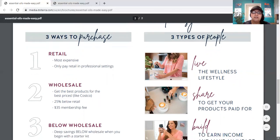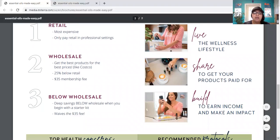Third, which is the smartest way, is to get your oils below wholesale by either activating your $35 membership fee or starting with a bundle box that's going to help you to get a free membership. Okay, it's an amazing deal when you get a bundle box because they actually price them below wholesale and give you that membership for free.